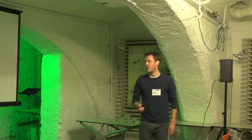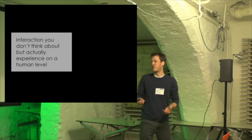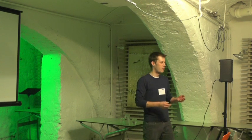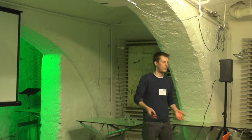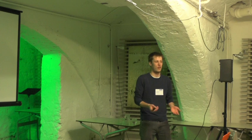Right, so a few examples. But the interesting thing, I think, for robots is interaction, when you get to the point where you can interact with them without thinking about it, without programming them in a certain way or giving them commands and having them execute. We actually get into a conversation with the robots and get into an engagement on a human level.